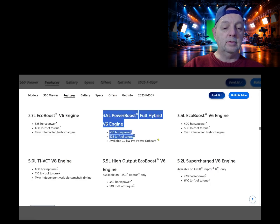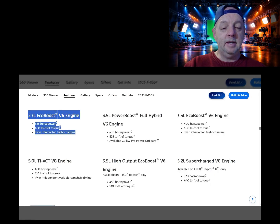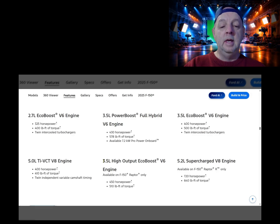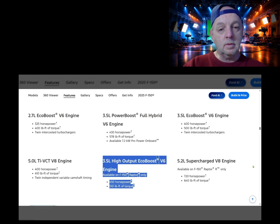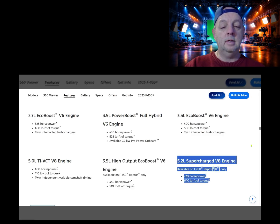The 2.7-liter EcoBoost, best for value. The 5.0-liter V8, best for V8 buyers. The 3.5-liter High-Output EcoBoost is your best off-road. And the 5.2-liter supercharged V8, well, that's the best for performance if you want a toy, right?